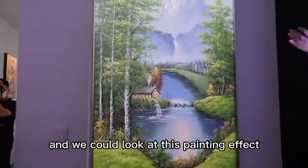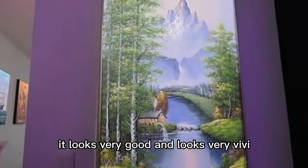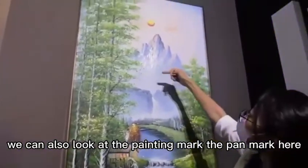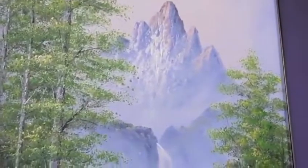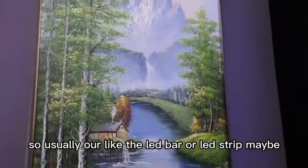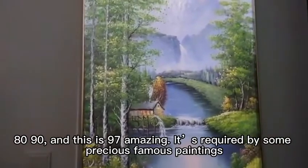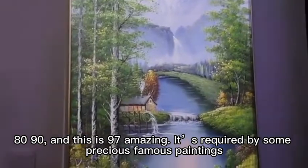And we could look at this painting effect that's shot by the projector. It looks very good and very wavy. We could also look at the pen mark, brush mark here, because the CRI, the color rendering index, is quite high, higher than 97. So how many is the CRI? 97. 97? Yeah. Oh my god, 97. It's a Citizen LED inside. Usually our LED bar or LED screen may be 80, 90, normally. This is 97. Yeah. Amazing. Oh, it's required by some precious famous paintings.